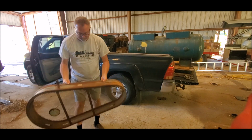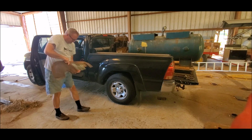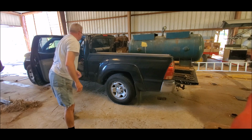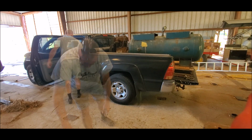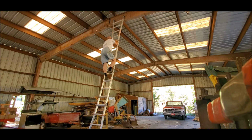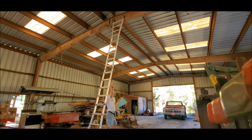Nice belt guard. Two-piece inner. Three matching V-belts that really don't look too bad. There's a 225-pound load test.